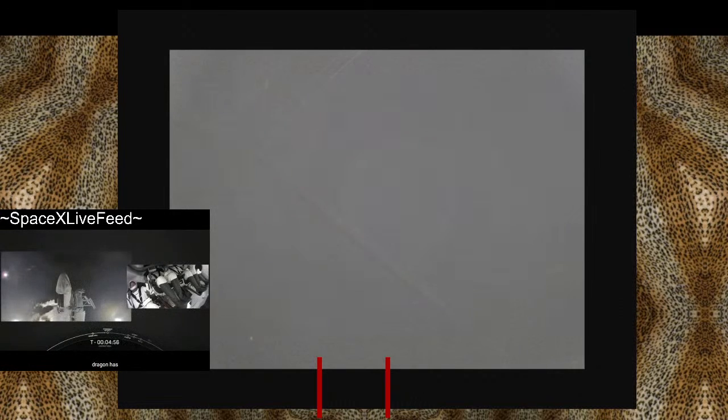Dragon has transitioned to configure for terminal count. Falcon 9 tanks are pressurizing for strongback retract. Everything continuing to go on schedule. We're beginning to pressurize the tanks. That'll help stiffen the second stage up as the two hydraulic clamp arms will open up coming up here very shortly.